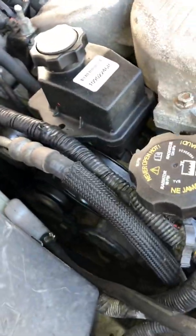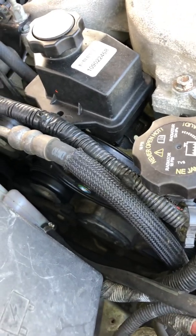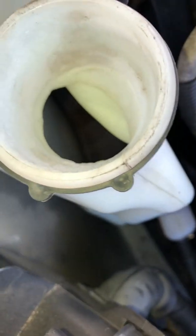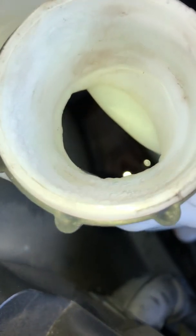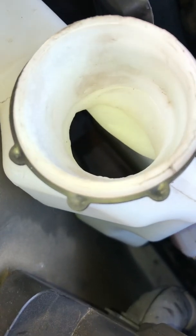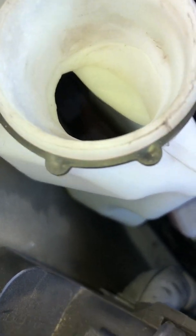Another good thing to check, which I believe I may have a head gasket leak, and this isn't even quite at 100,000 miles, so it's kind of unfortunate. Not quite sure if you guys can see down there. I wish I had a rag with me to show you. Very brown. My coolant is very brown.